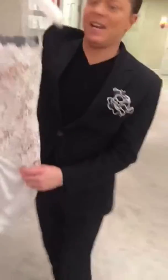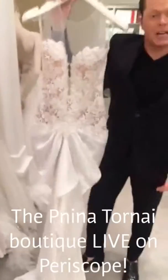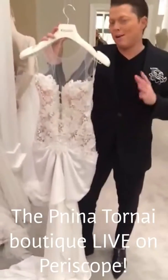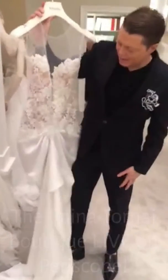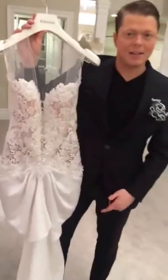This dress is absolutely stunning. It really is a bit of a showstopper. You really have to put it on to appreciate. It really does hug the body. It's glamorous, it's romantic, it's sexy. It has the beading, it has the lace.